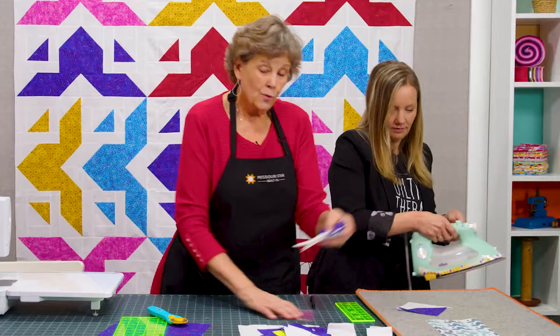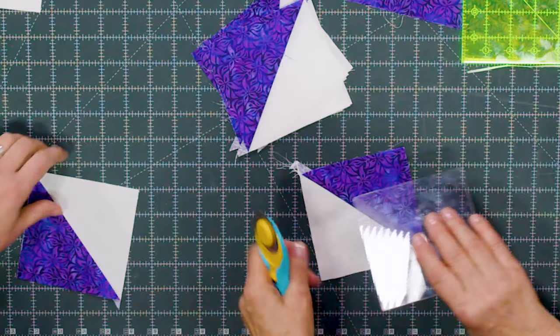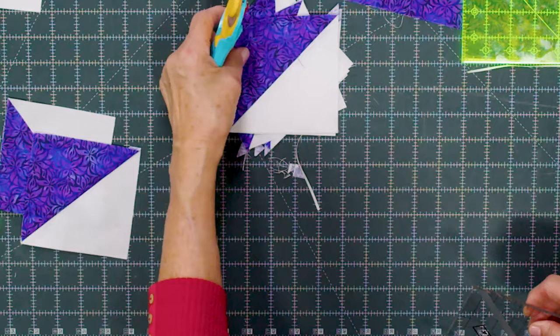So we want these to be 4.5 so that everything lines up. These should be really close. Look how close that is. But we're just going to go ahead and trim them up. Like this. And I always put my words on the background. That's how I remember it, because I'm angle challenged. So we're just going to cut these, and I'm just going to cut a few of them and square them up because I have more cut already.